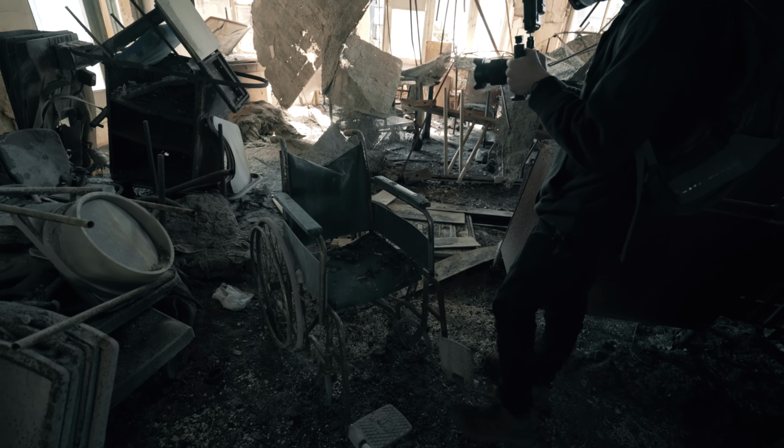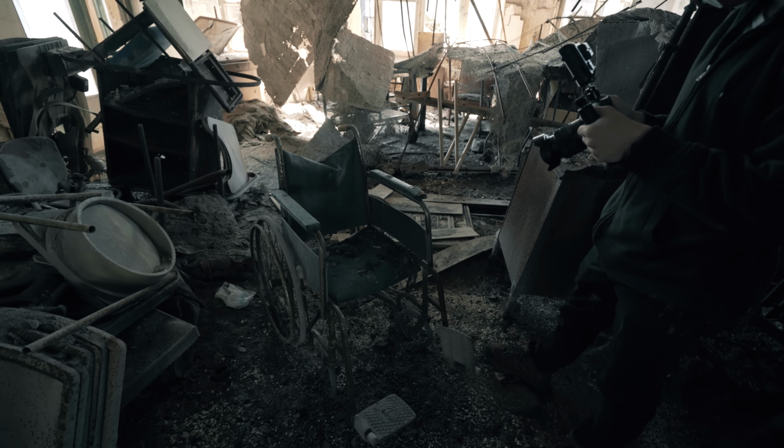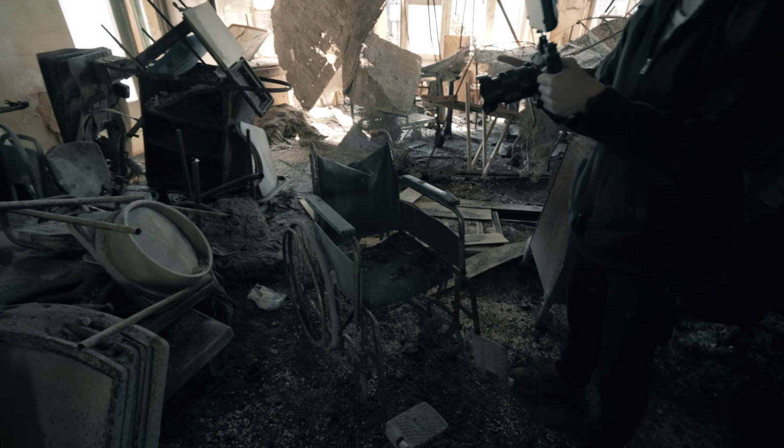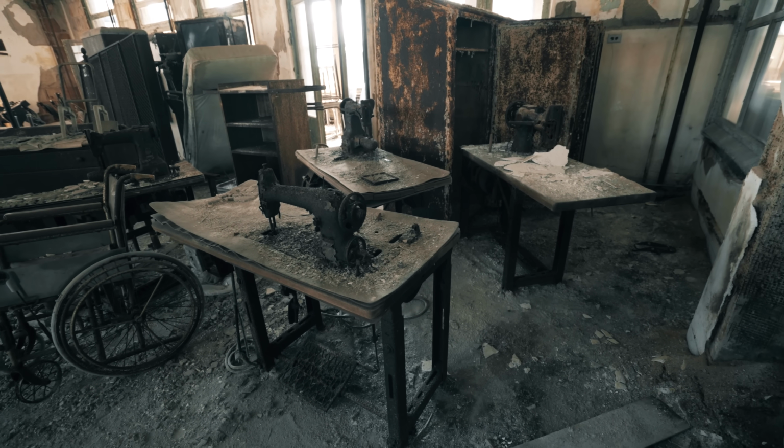Older wheelchairs are a lot more narrow than new wheelchairs. Have you noticed that? Yeah. New wheelchairs are huge compared to these. These are cool. Old sewing machines. Wow. Yeah.